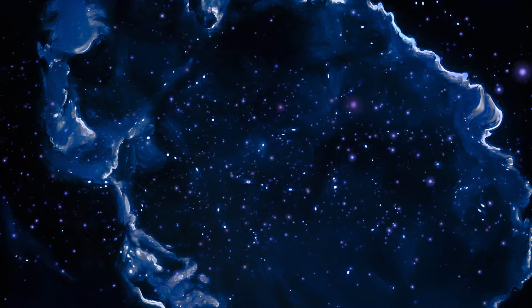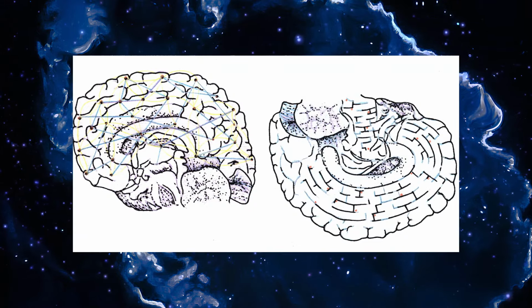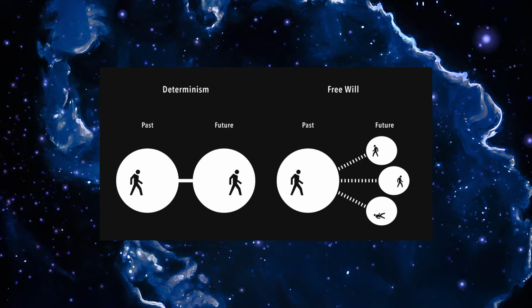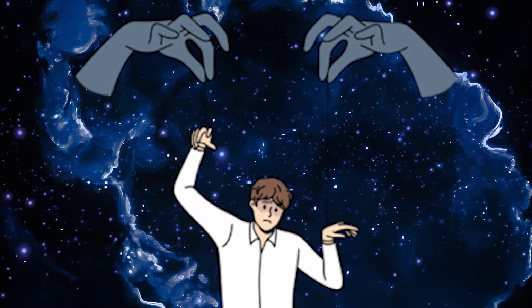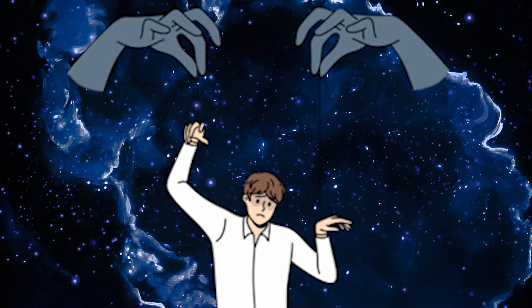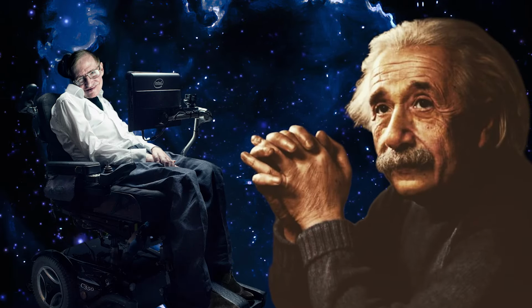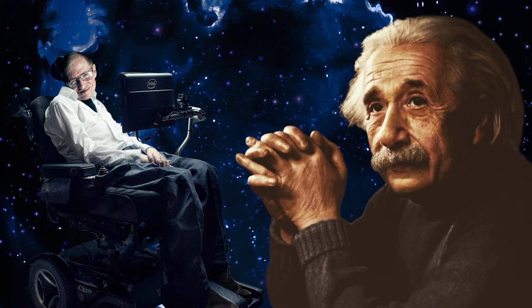I think this paradox is a nice entry point to talk about determinism. The determinist approach says that all behavior has a cause and is therefore predictable. It goes even deeper by stating free will is an illusion and our behavior is governed by internal or external forces over which we have no control. Albert Einstein and Stephen Hawking, both important scientists in regard to time travel, identified as determinists.